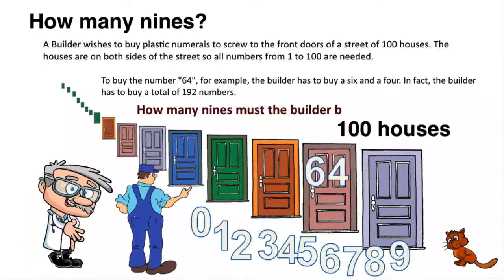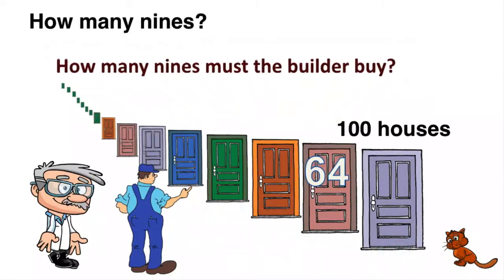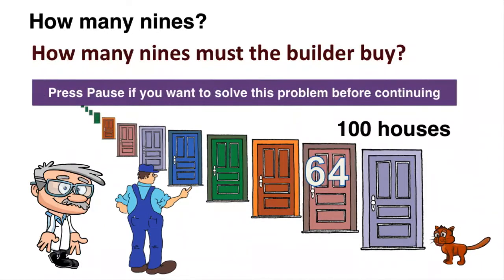So this is the puzzle. How many nines must the builder buy? So there it is. So simple. It's almost not worth bothering with as a puzzle. But what is your answer?